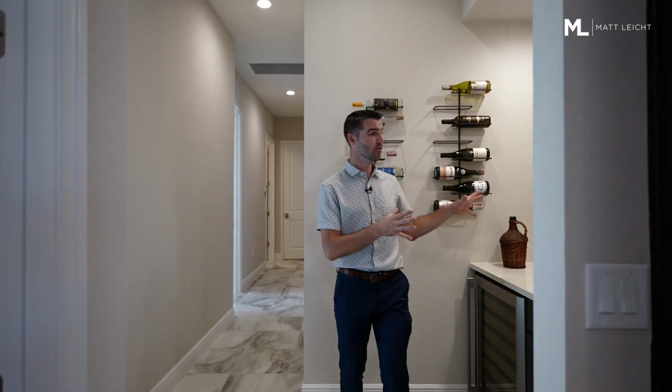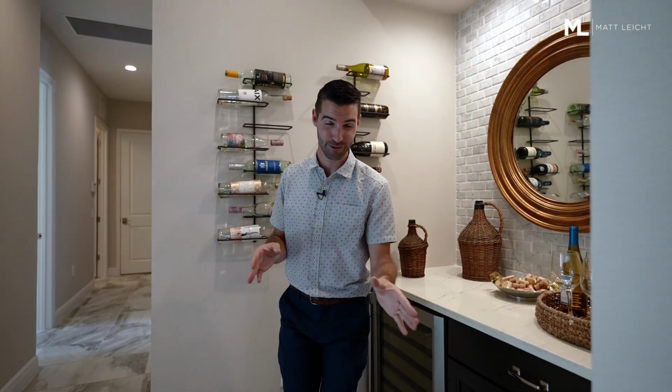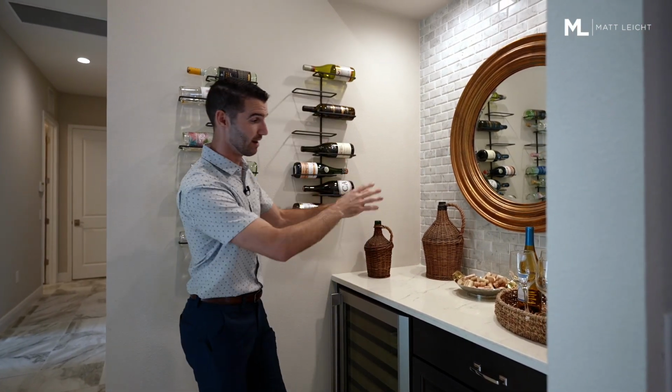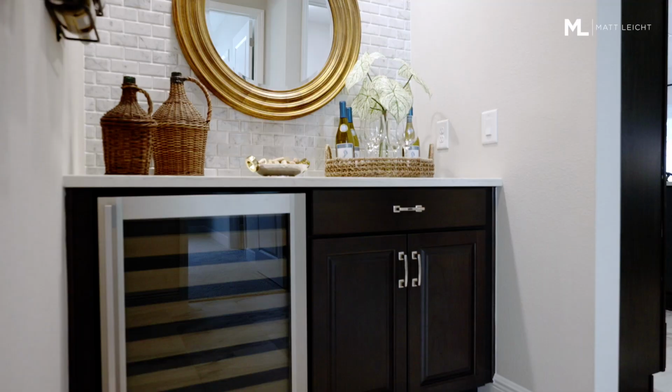Another option that you can do in the Bright Meadow is right over here. This could be a half bath. Standard, this home comes with 3 bedrooms and 2 bathrooms, but I know how it is with kids. Sometimes you don't want your guests using that. So a great option is you can convert this into what would be a powder room or a half bath.